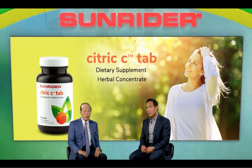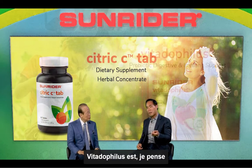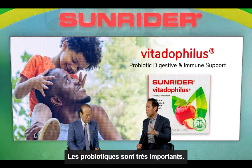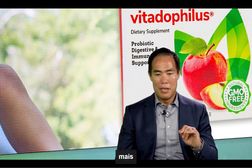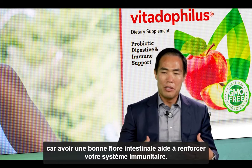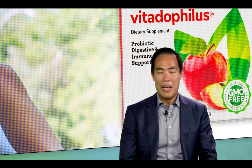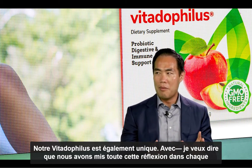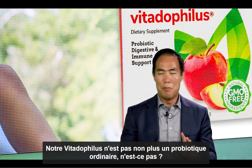Another product, and we're talking about the stomach here, Vitadophilus, is one of our top sellers. Probiotics are very important. It has Lactobacillus in it, and it is very important today because having good gut flora helps strengthen your immune system. There's all kinds of research that goes into this. Our Vitadophilus is unique as well. We put thought into every product, and it's not the run-of-the-mill probiotic.